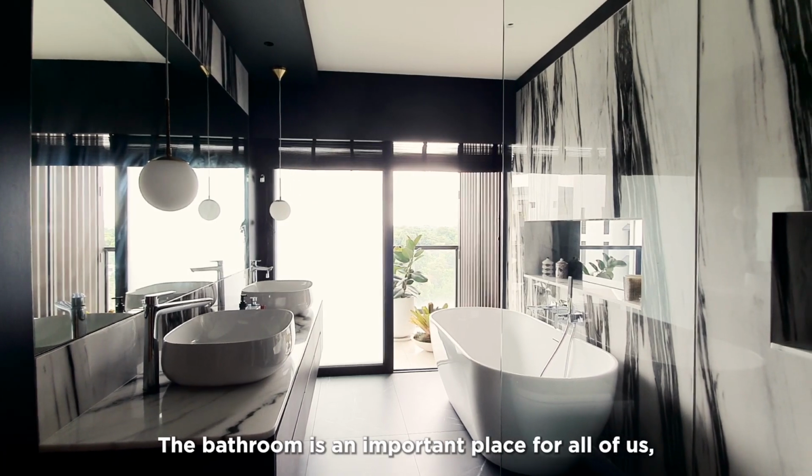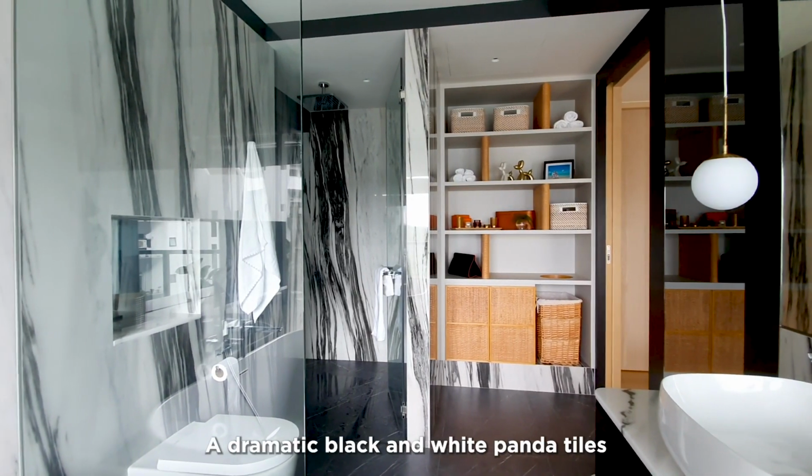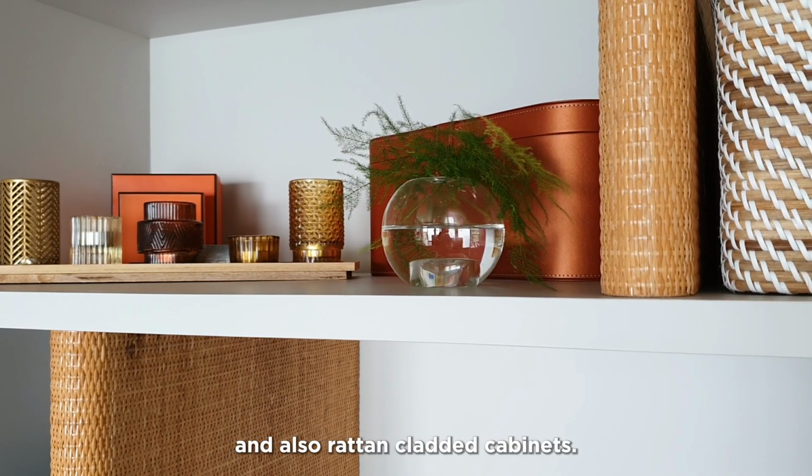The bathroom is an important place for all of us, so we've made it extra special with dramatic black and white painted tiles and also rattan-cladded cabinets.